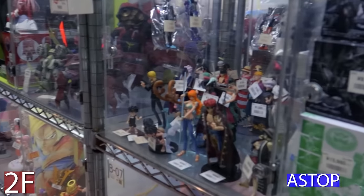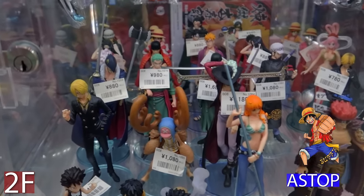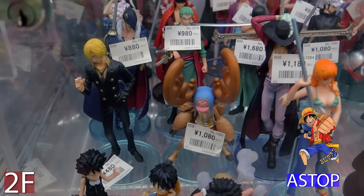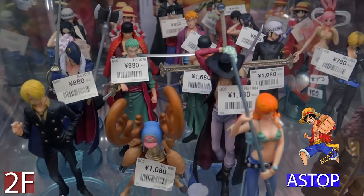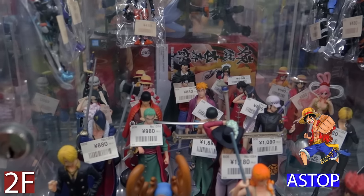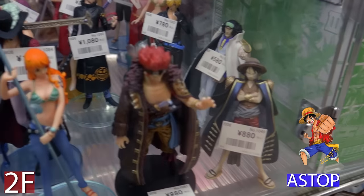Let's go to One Piece. These are some of the One Piece. They don't come with the boxes. And they cost about, well, it's not too bad actually. It's $6-$7. Especially right now, it's best to buy because the yen is extremely weak. So you can see Zoro, Sanji, the kid, Luffy.